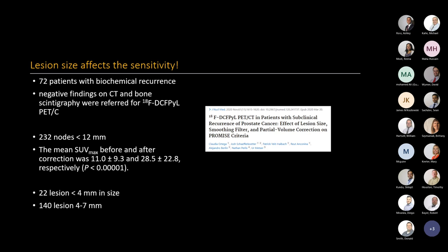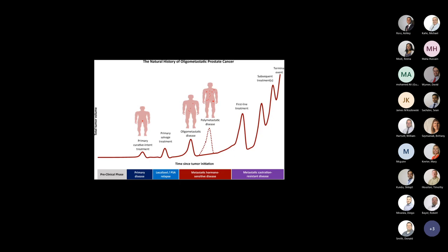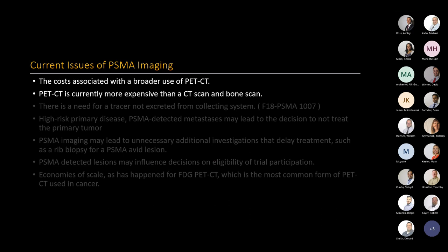One other thing that they want to make sure, the sensitivity is affected by the lesion size. If it is a small lesion, obviously you may not see the radiotracer activity well, but in terms of lymph node detection, PSMA imaging is much more sensitive than CT or MRI. I just want to skip this one. So current issues, I have a few slides left.